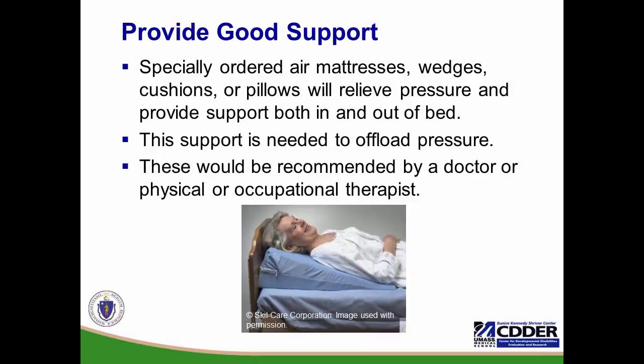Providing good support. Specially ordered air mattresses or wedges, cushions, or pillows will relieve the pressure. If your patient has a pressure injury, they may have an air mattress. Make sure that it's properly inflated. This support is needed to offload that pressure, and they would be recommended by a doctor, a physical or occupational therapist.